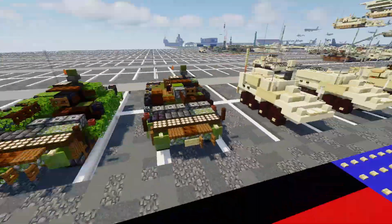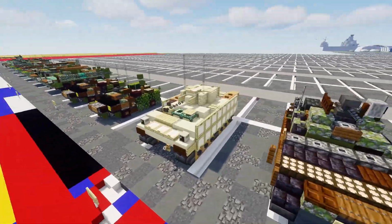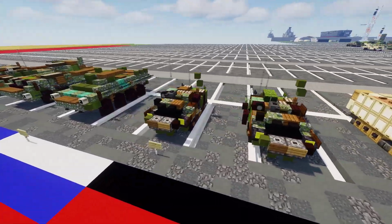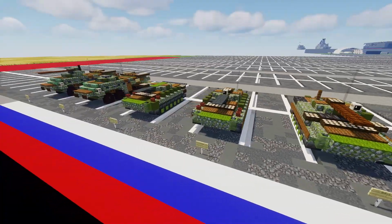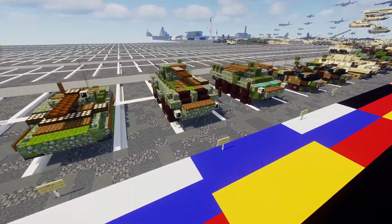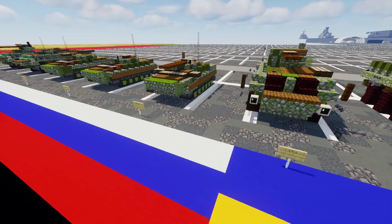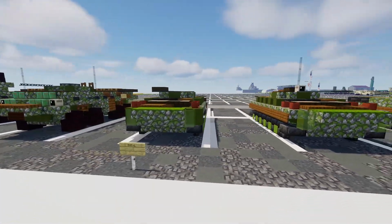And some more urban stuff like the Puma and the Marder. The British here with the, what is this? The Warrior. Yeah, I don't know. I don't really know much about the British Army. But yeah. Oh, here's some Russian stuff. So let's see what Russian stuff. Oh, Ukraine's here as well. BTR-4. What is this? BMP-3. BMP-2, BMP-1.